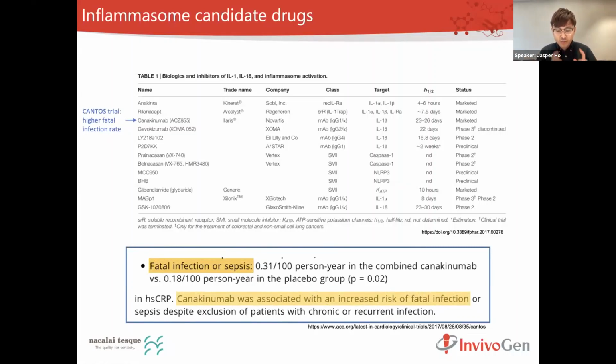In the trial, there is one section that has raised some major concerns. By inhibiting IL-1 beta, you're actually switching off a large area in the immune signaling pathway. So the side effect of this is that it will give you an increased risk of fatal infection. So canakinumab, the IL-1 blocker, is associated with increased risk of fatal infection. In the worst situation, this may not only apply to canakinumab, but to all the other IL-1 blockers as well.